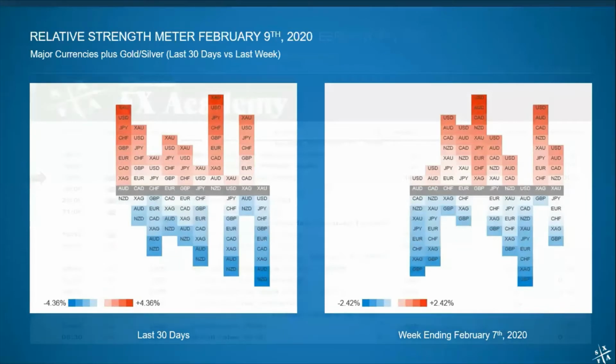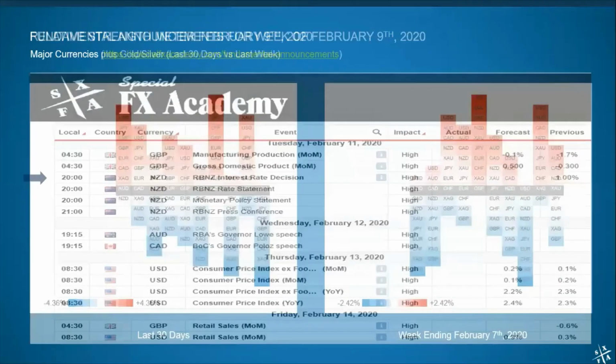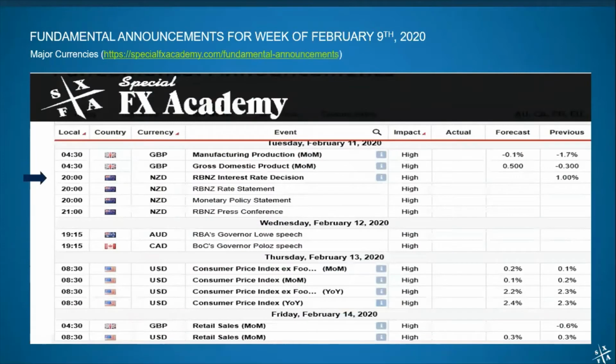Our calendar of announcements for the week, we really have one on Tuesday, the Reserve Bank of New Zealand's interest rate decision coming out at 8 p.m., which is our regular evening session. So we will be opening up the trading room about 15 minutes early on Tuesday, just to make sure we have ourselves set up for the announcement at the top of the hour. So that will be made very clear in the calendar.